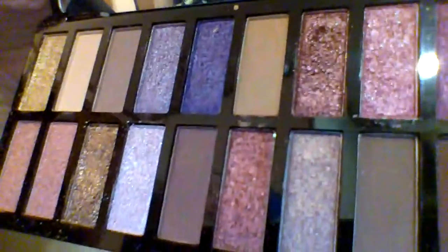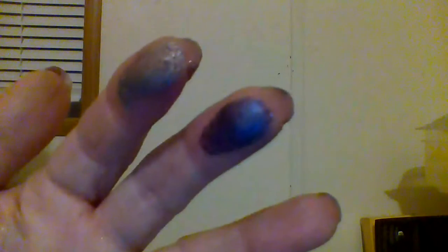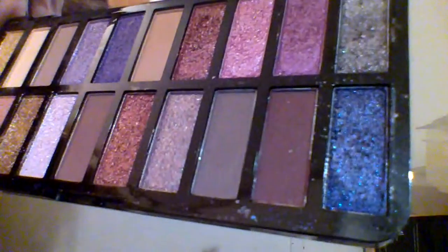I just swatched these, so I'm going to swatch just a couple. These are beautiful and long lasting, and they are just soft to the touch. Okay, this is the purple in the very front part and the silver. And that would be that and that on the top. I'll swatch 2 more. And there are mattes in here. There are 6 mattes.